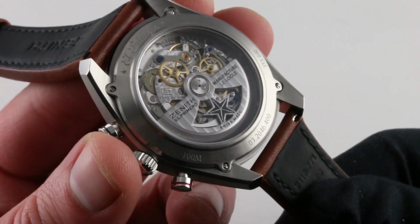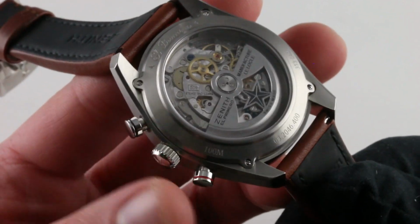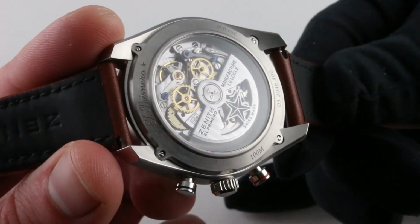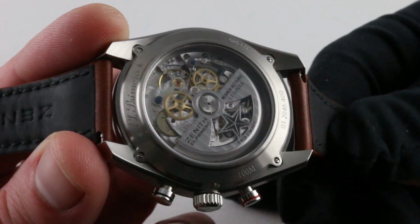caliber 400. Take note, although this is a driving watch, it could be an informal diving watch, as you put it on a different strap, and the watch is water resistant to 100 meters, making it quite versatile. Whether you're racing at Le Mans or taking a swim on the French Riviera this summer, this could be your only timepiece. Now take note of the movement.